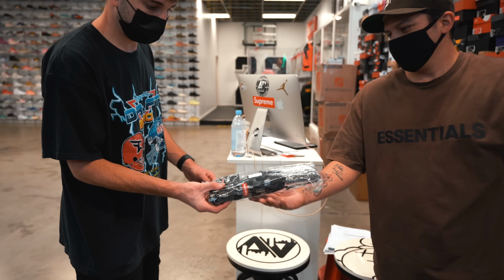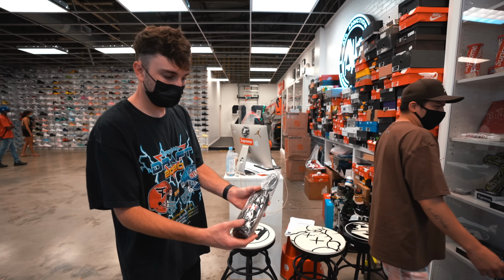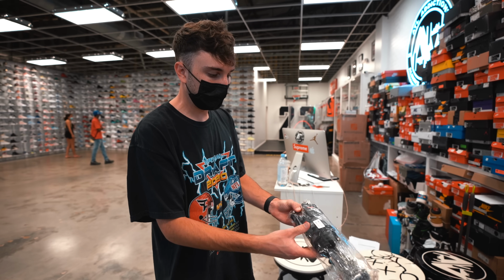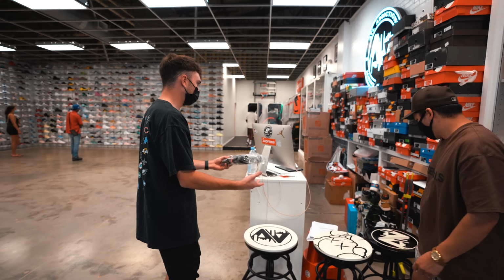Check it out. When did this release? Last year? That one last year, yeah. Okay, so it's like a checkered. So they had it at 120. To me, that is absolutely perfect as far as value goes, especially if you guys are happy with it.